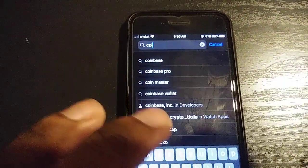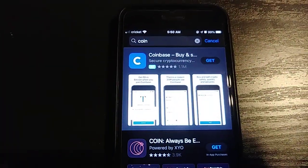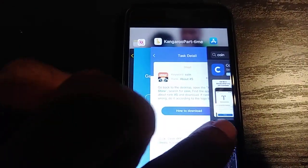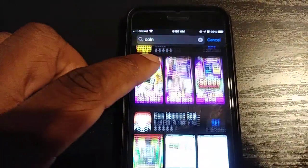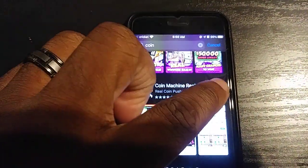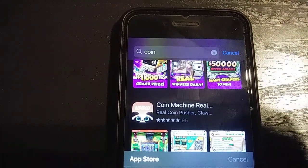So just to give you an example of another one real quick. Just type in coin, and I gotta double check the icon. All right, so let me go find that real quick. Right there, click get, install it.